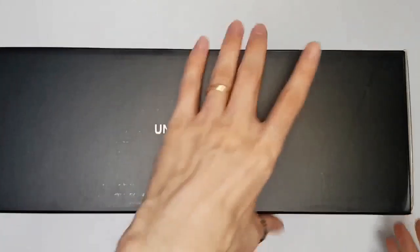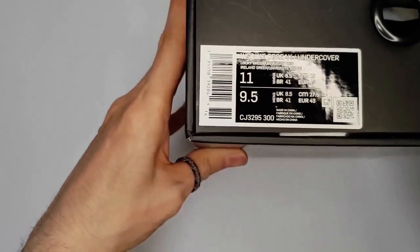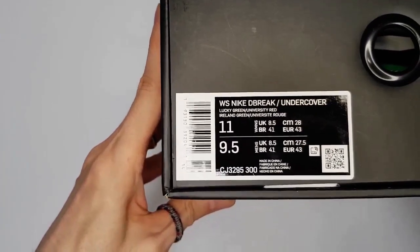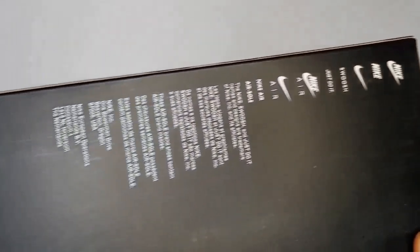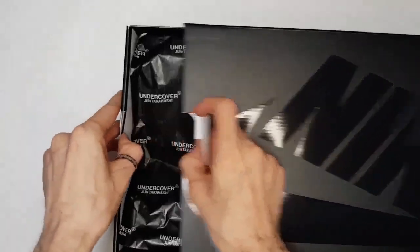In cooperation with the Japanese fashion label UNDERCOVER, the running icon of the early 80s, namely the Nike Daybreak, is recreated with a futuristic look. While buttery smooth suede mudguards provide the shoe a deluxe touch, a hard-wearing, water-resistant material features on the upper.